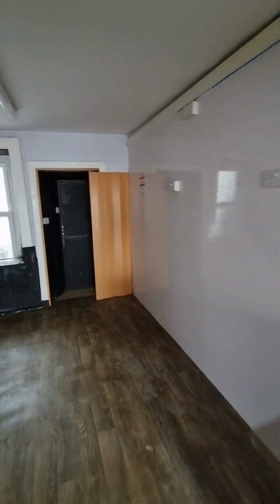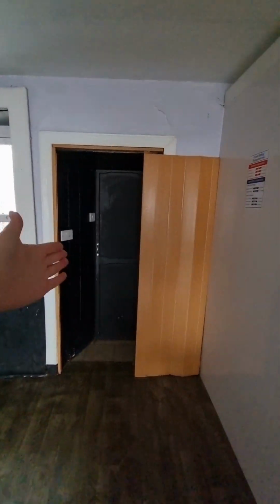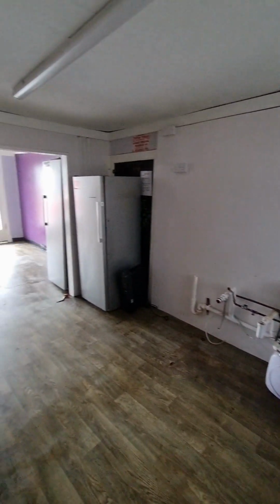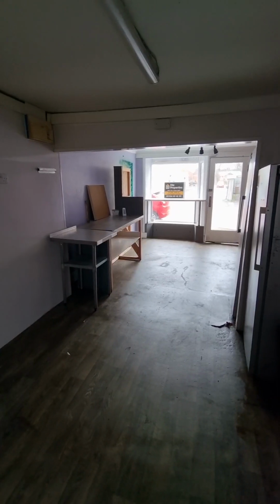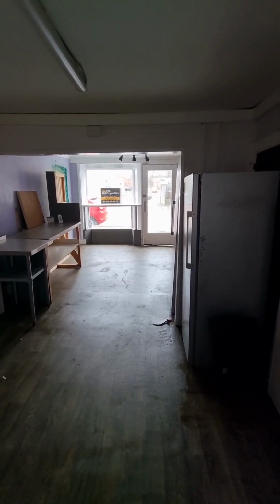Then I'm just going to show you the full size of it. Window to the rear. Now through that door is a WC, so there are facilities with this premises. And then I'm just going to span around to give you an idea of the size of space. So ample space, as I say, whether you have the front as your retail shop area and you partition off to create an office space at the back, or whether you have it as an open plan office, there's plenty of potential to really make this work for your business.